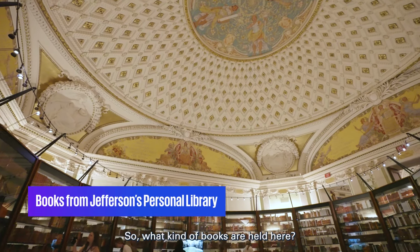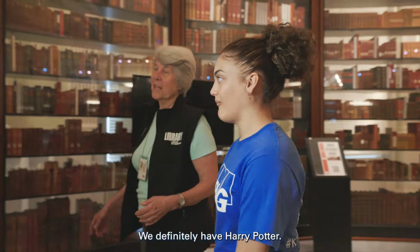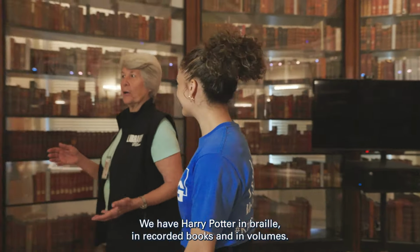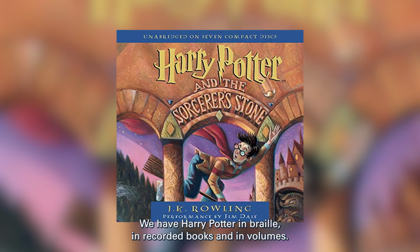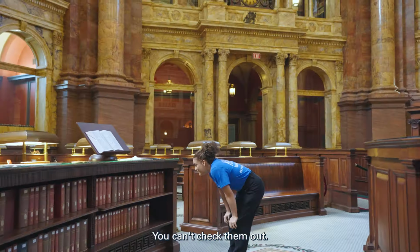So what kind of books are held here? Do they have Harry Potter? We definitely have Harry Potter. We have Harry Potter in Braille, in recorded books, and in volumes. But bad news, you can't check them out.